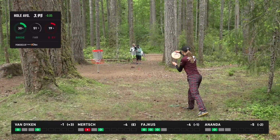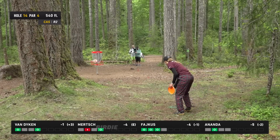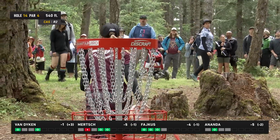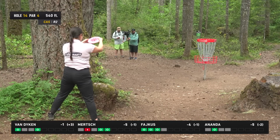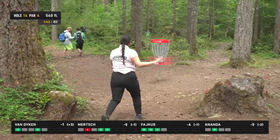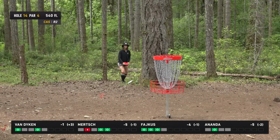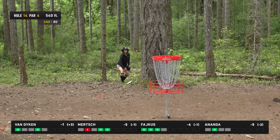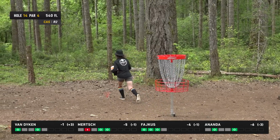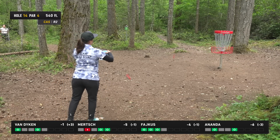Lisa getting just outside the bullseye. Nice putt from Mertsch. Half a step outside the circle. It's a big up and down. She wasn't really in the best spot off the tee. Absolutely. Good up and down for birdie, and forehand plays off there as well. Yeah. Sai getting another birdie. Man, she's playing so clean right now. Making her putts when she has the opportunity. Throwing really good shots.